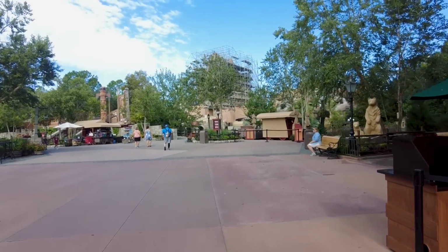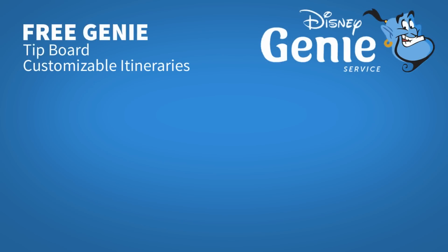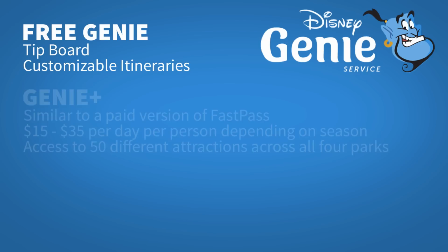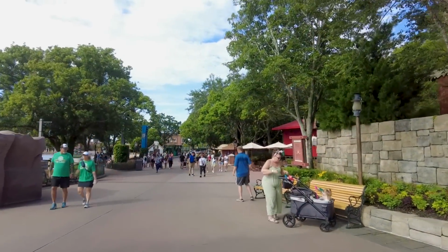Now, if you've never heard of Genie Plus or you just need a refresher on it, there's actually 3 tiers for Genie. The first one is the free tier. It's Disney's Genie. That is where on the My Disney Experience app, you're gonna find a tip board. It's gonna give you suggestions, kind of recommend things for you. That's about it. The second tier is the one you hear about the most. That's Disney Genie Plus, and that's gonna range anywhere from $15 to $35 per day. And it grants you access to most of the Lightning Lanes throughout Disney World, but not quite all of them.